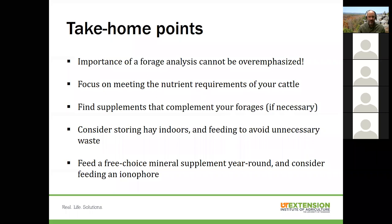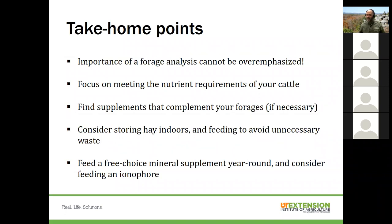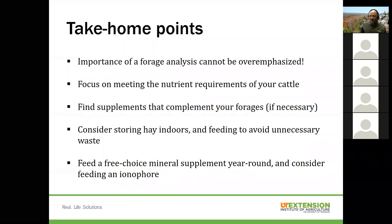As we sum it up here, I wanted to make sure we leave time. We don't necessarily need to spend all night on it, because we're trying to summarize some topics that we've talked about throughout the entire time. But the information is so important that we need to hit on it again: try to get a forage analysis, knowing the quality of your nutrients and what your cattle actually need at that time, making sure you feed the right supplementation that goes along with that.